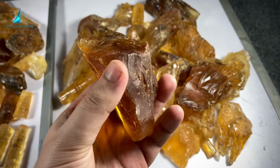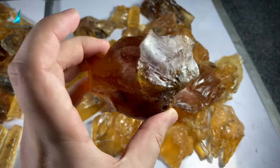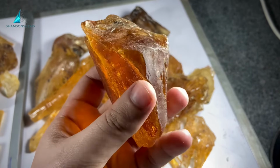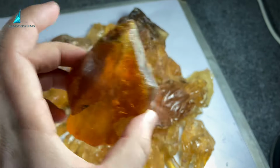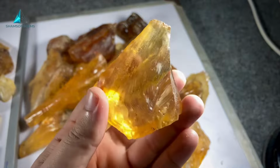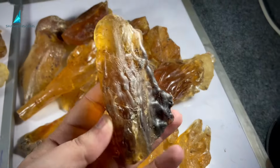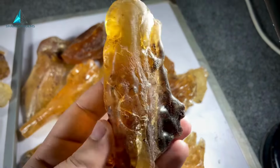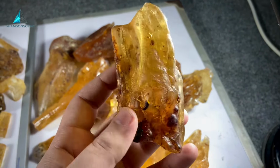Check this one. Very beautiful. And these are natural amber. Wow. Now you can see. Transparent one, beauty, natural beauty. Wow, their color are very awesome and very beautiful.